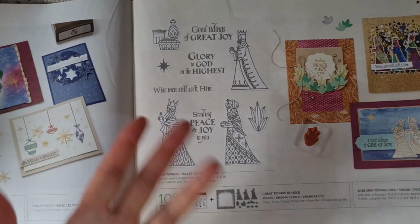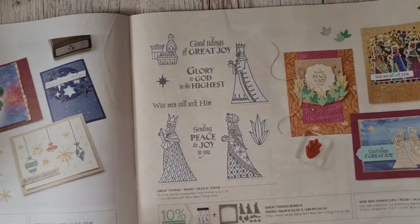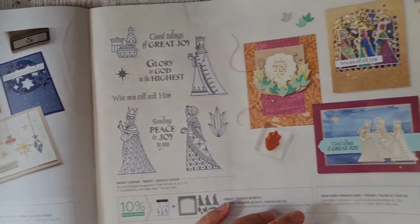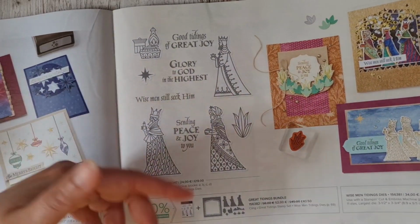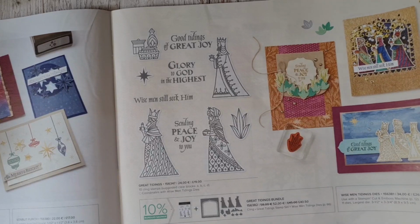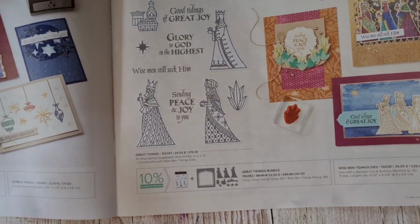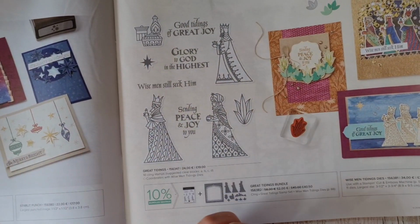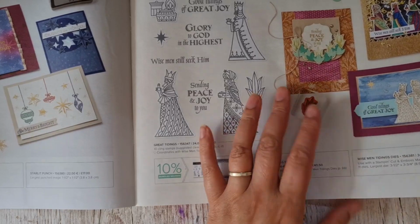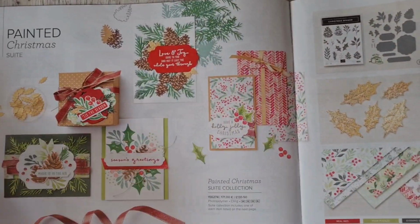Then we have, again, there's a bit of a retro theme going on, I'm starting to realise. These kind of like retro looking wise men or kings from the east. And again, we've got some sort of semi-religious wording here. We've got glory to God in the highest, wise men still seek him, sending peace and joy to you. And I haven't got this set yet. I haven't quite decided if I'm going to get it in, but I have this one, so I'll start playing with that one and then we'll see what happens.